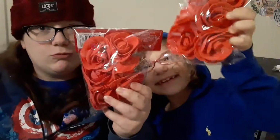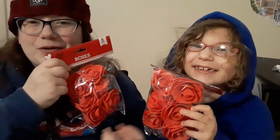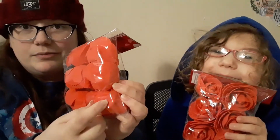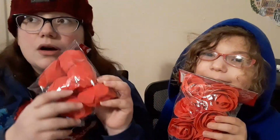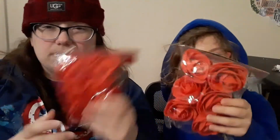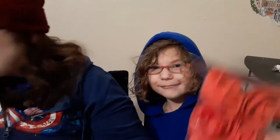The next thing I picked up, can you hold them? Because I bought two packages. I picked up these foam roses. They come in a 6-pack. From farther away, they look like just regular floral from Dollar Tree. But they are foam, which is really lightweight. And the back, I think they'll be easier to glue than regular floral from anywhere you get floral, really. That will be great for ears and DIYs and things like that. I have a few Beauty and the Beast DIYs planned, so I'll try to use that for that.